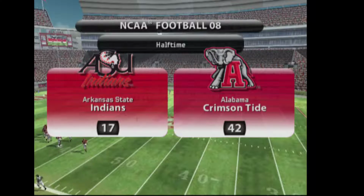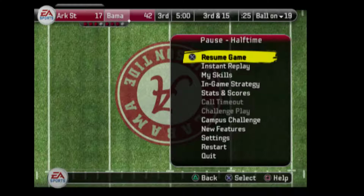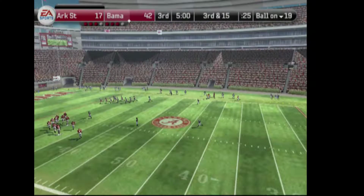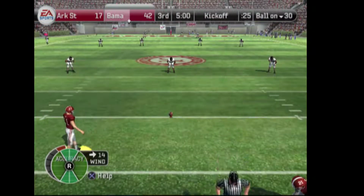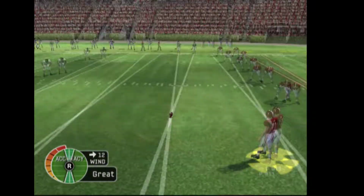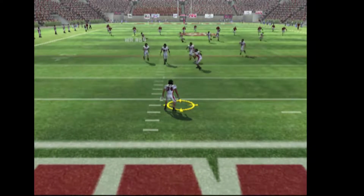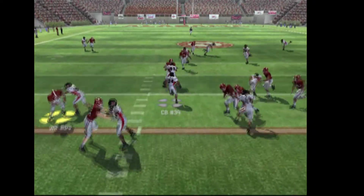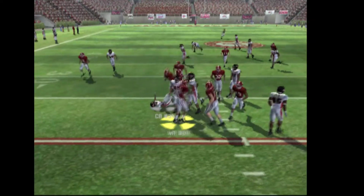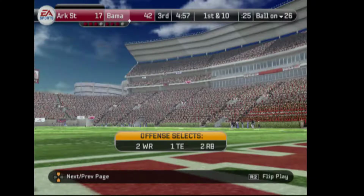Arkansas State 17. The kicker looks like he's ready to kick this one off. He kicks it off. Number 34 takes it at the 4. And now we'll see the offense coming out onto the field for their next possession.